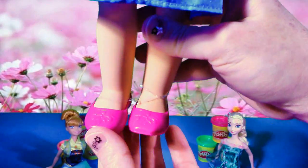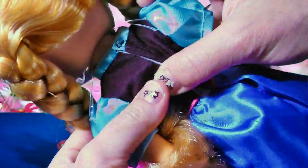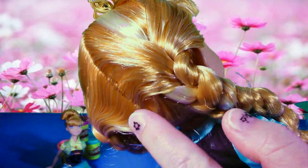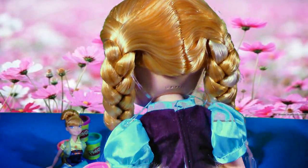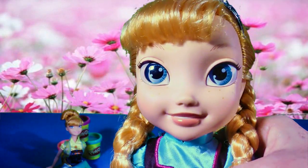And she has her little pink shoes that you can take off or put back on. Here's the back of her dress, and you can see that it has Velcro right here so that you can take her dress on or off if you want and put on something else. She has a little bit of the Frozen Elsa snow part in her hair, braided in. Here's the back of her head, cute. She has her brush that she comes with.